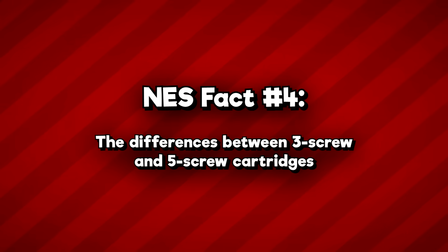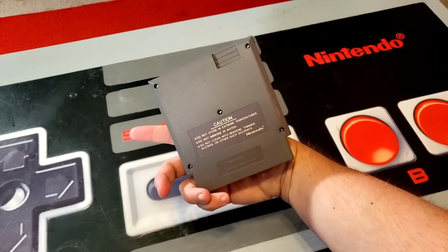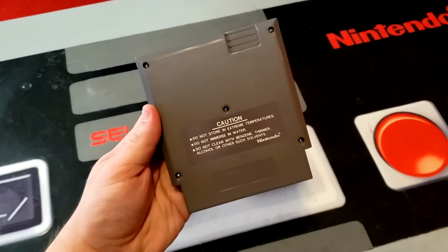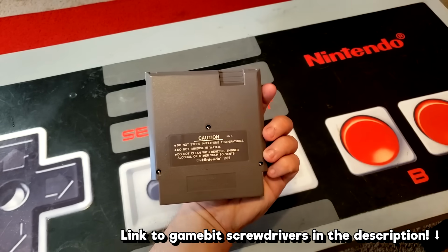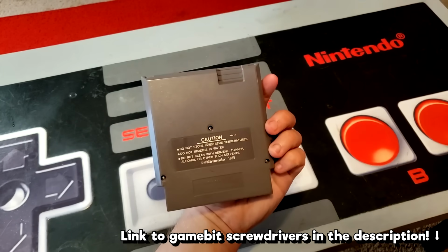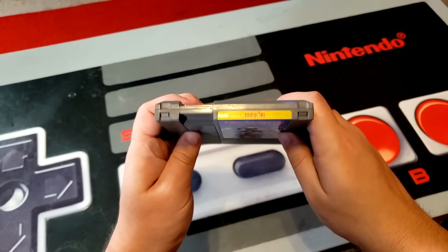Number 4. 3-screw versus 5-screw cartridges. Most early NES cartridges had 5 standard flathead screws in the back holding the case together, one near each of the 4 corners and one in the center. But sometime in 1987, Nintendo started producing cartridges with 3 specially designed screws in the back, also referred to as game bit or security screws, with one in each of the bottom corners and one in the center, as well as 2 locking plastic tabs on the top.